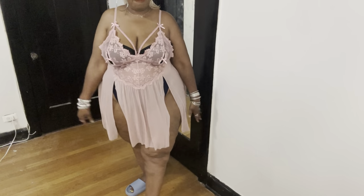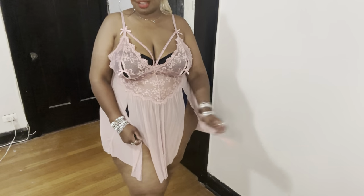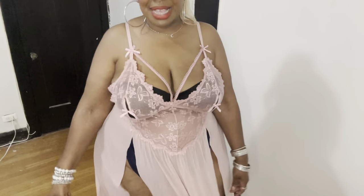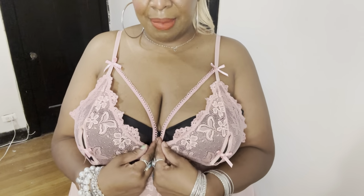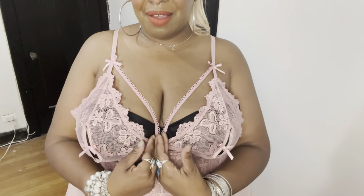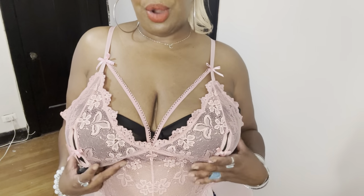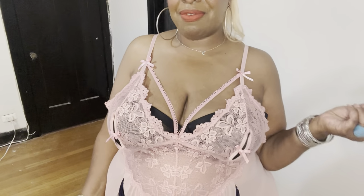And again, ladies, it is the lace for me. But this part right here, all this sheerness, it's just so sexy. And I love the way this has the two darts here coming to the breast area. These little dainty bows, oh my goodness. And I just love this because it gives you some coverage where your boobs ain't all flopping out. But girl, it is lingerie, so who cares if it flops out, honey?